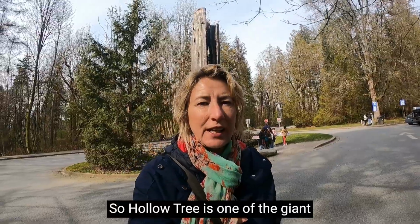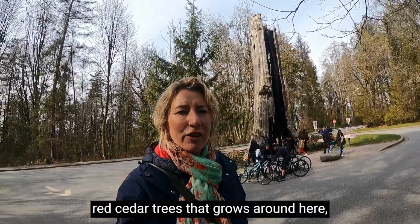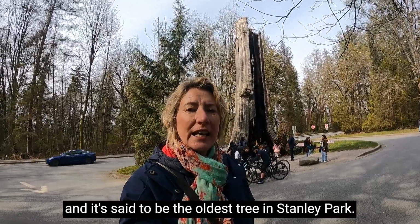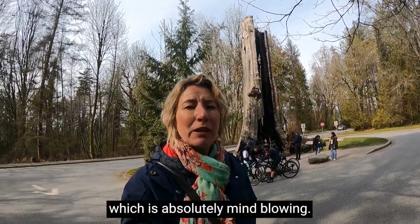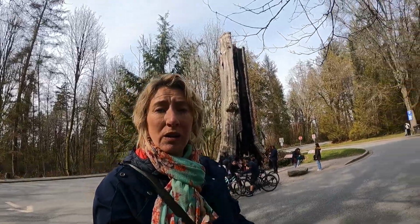So Hollow Tree is one of the giant red cedar trees that grows around here, and it's said to be the oldest tree in Stanley Park. It's 1,000 years old, which is absolutely mind-blowing. Wow.